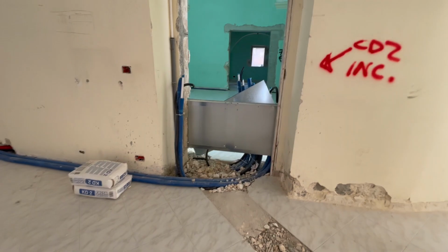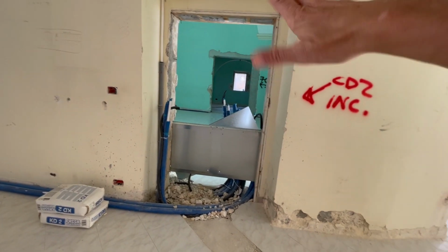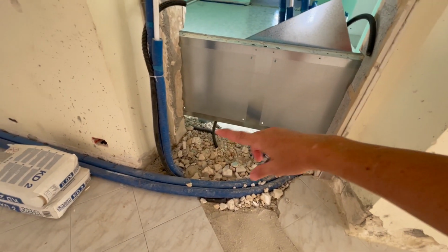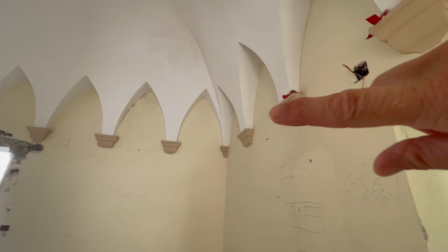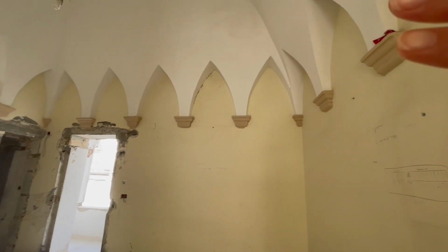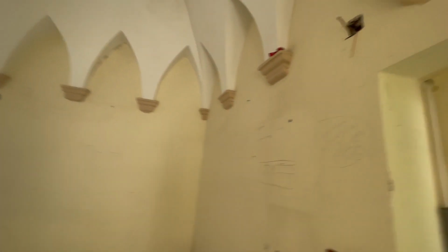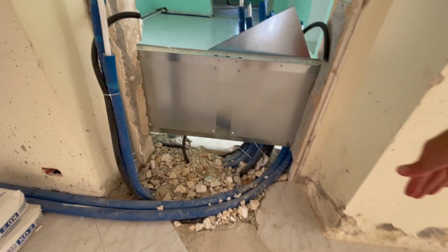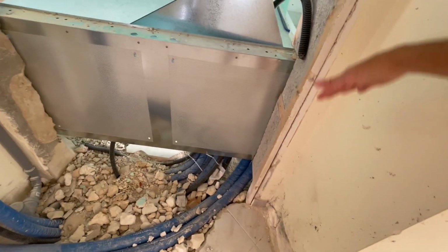This opening, we're closing off because we want the master to be private. And they are putting an aircon unit here on the floor because everyone had a vote and we're not cutting one of these down, the lunette. So we'll have a floor unit, which will kind of sit in this little area. And then on the back side, I'll show you.